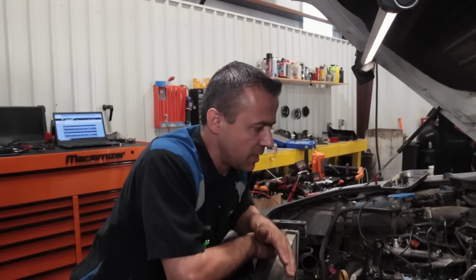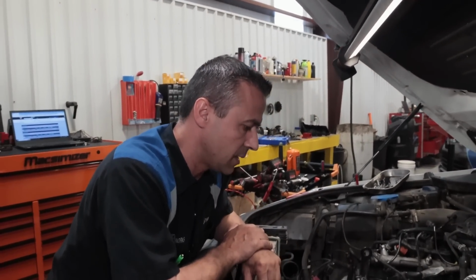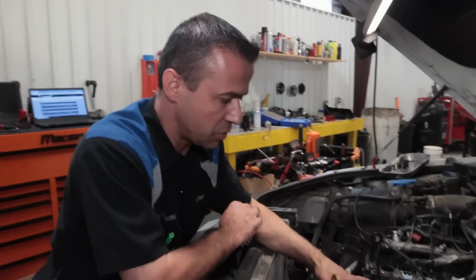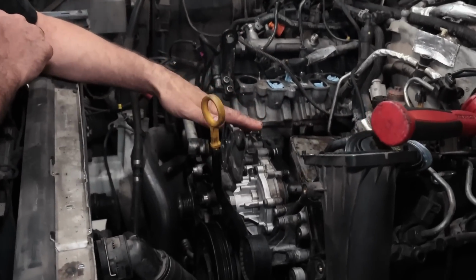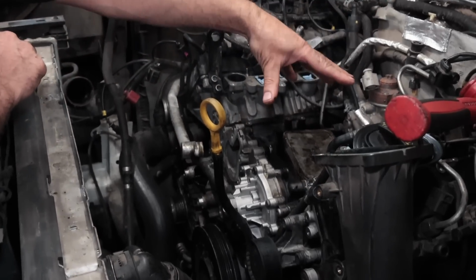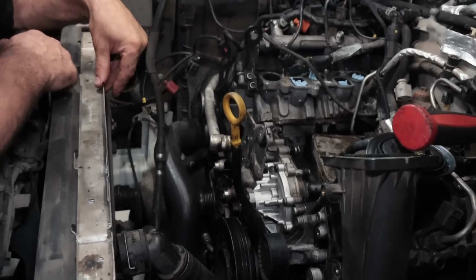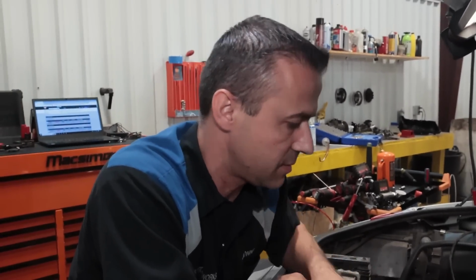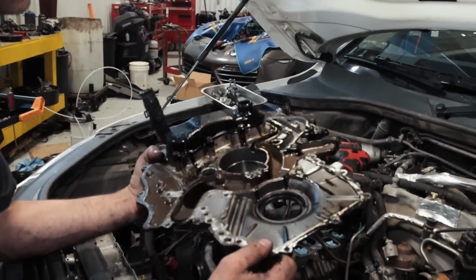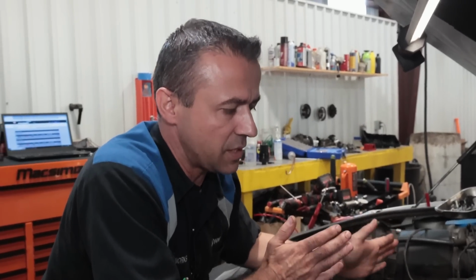Okay, so this is the second day on the 15 Q7 diesel. Earlier today I was able to put the cooler and the timing cover, and what we've got left now is to put the EGR and the oil filter housing, and then this bad boy is done. But I still cannot understand why they would use plastic right here, where the main failing point is. It blows my mind.